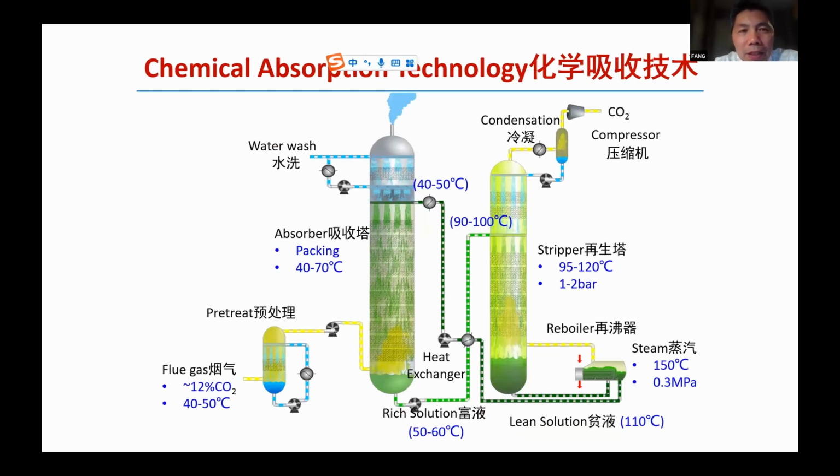And this is a typical chemical absorption process. So the flue gas from the boiler first goes to the pretreatment part to cool down to about 40 centigrade, and then is sent to the absorber. In the absorber, the amine is injected to absorb the CO2 from the flue gas and becomes a rich solution. Then it passes through the heat exchanger for heating and is sent to the stripper. In the stripper, we use steam to heat to about 100 centigrade, and then the solution releases the CO2 and becomes a lean solution, and the lean solution is recycled back to the absorber to absorb the CO2 again.